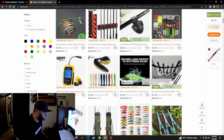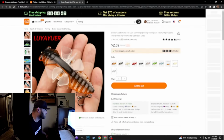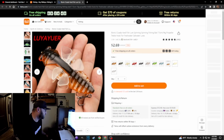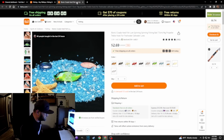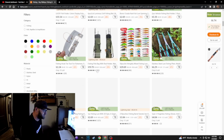I've never seen that cicada lure like that with, that's weird, it's got wheels on it. I wonder if there's a video on how that works. Like the wings are wheels. Are they like wind up or something? Like how does it work? I mean, that's cool, but it just looks like a regular, typical topwater lure. It is unique, but not feeling it.